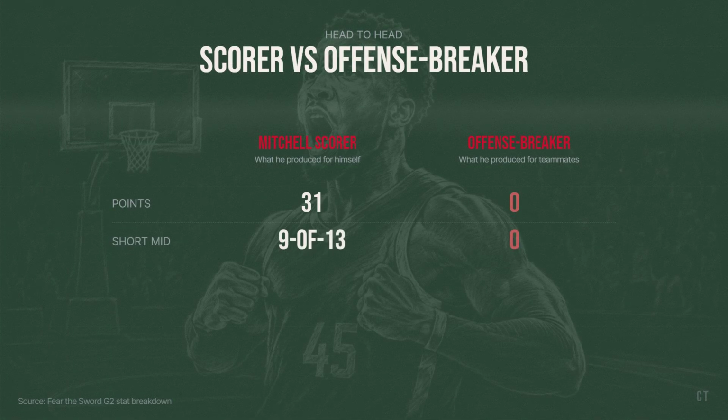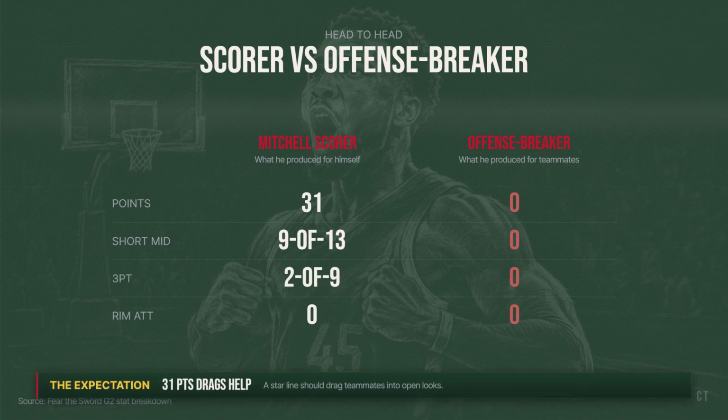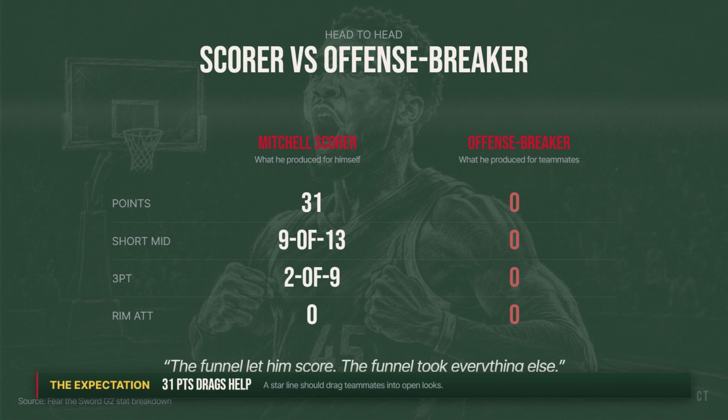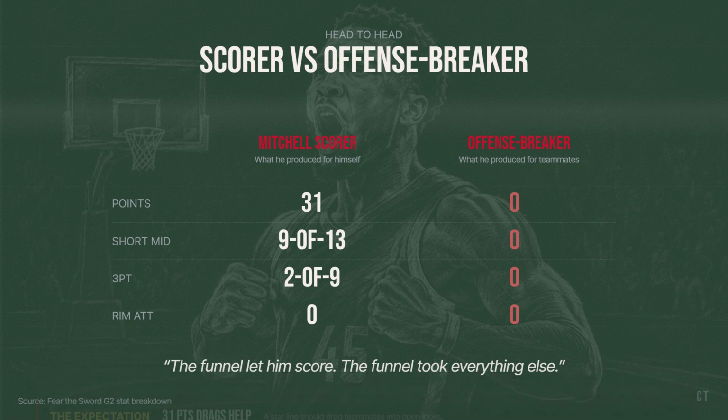A 31-point game from your number 1 option is supposed to drag the rest of your offense into open looks. Mitchell's 31 dragged nothing. The shots he was hitting did not move the defense. This is the structural cost of the role Detroit assigned. Cleveland's role players do not get cleaner looks because Mitchell hits a pull-up from 12 feet.